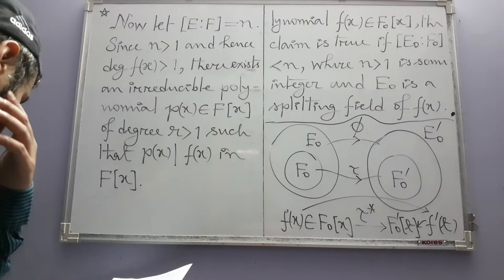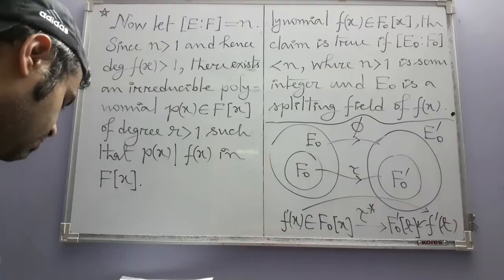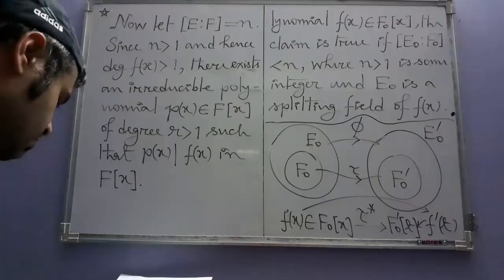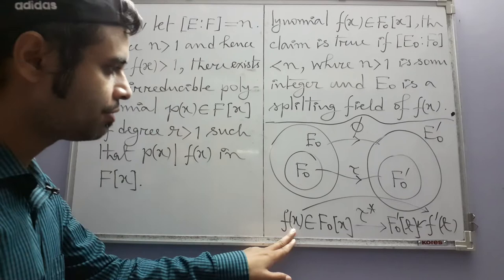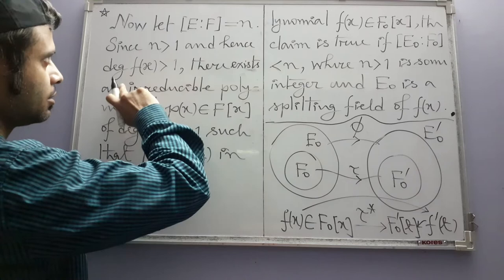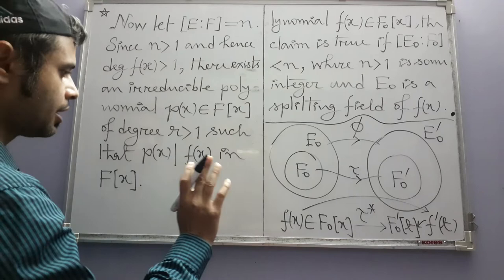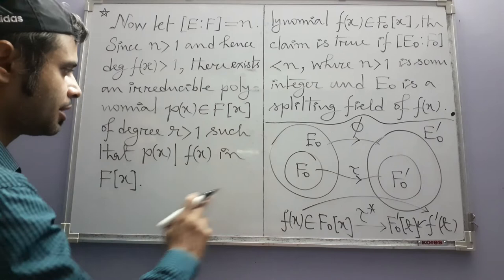Okay, then where does the proof, the chain of thought is suddenly gone. Oh, okay. Now, note that the way we have f(x) here, we have f prime(t) also here. Here also we have f(x), and corresponding to that, over the other field F prime, we have its image under tau star, that is f prime(t). So because f(x) has this irreducible factor, f prime(t) will also have its own irreducible factor.